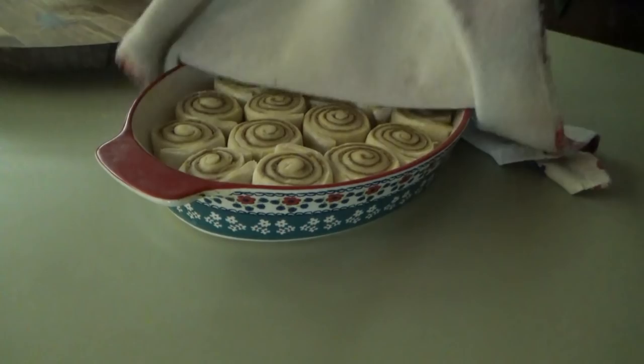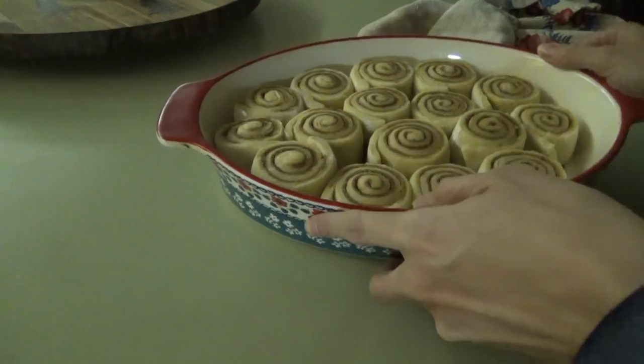And about 45 minutes later, the cinnamon rolls are ready. I had the oven preheated to 350, so I just stuck them in the oven. I think mine cooked for about 22 minutes. You go 20 to 25 minutes, and then they were done.